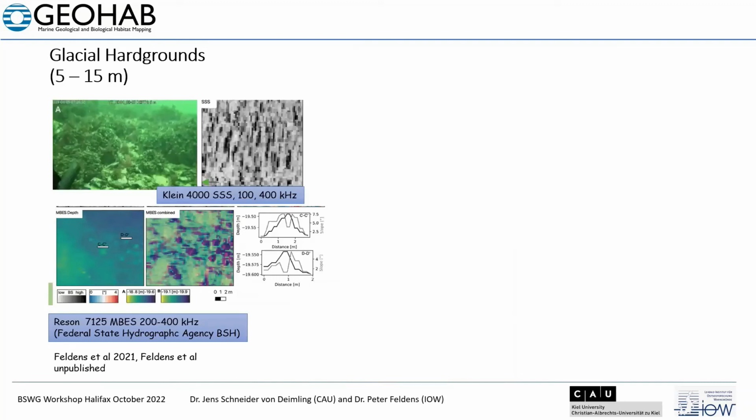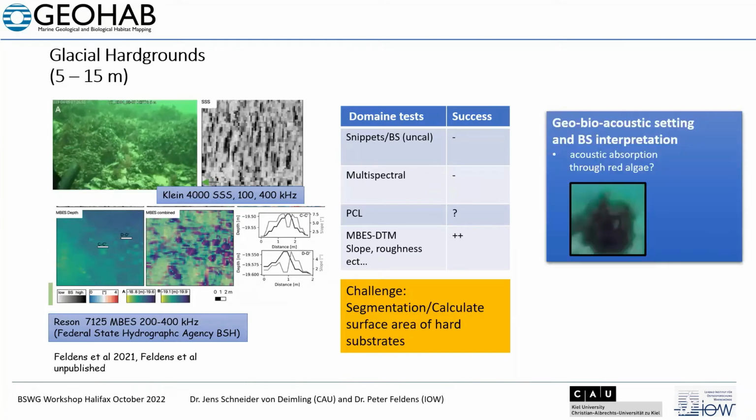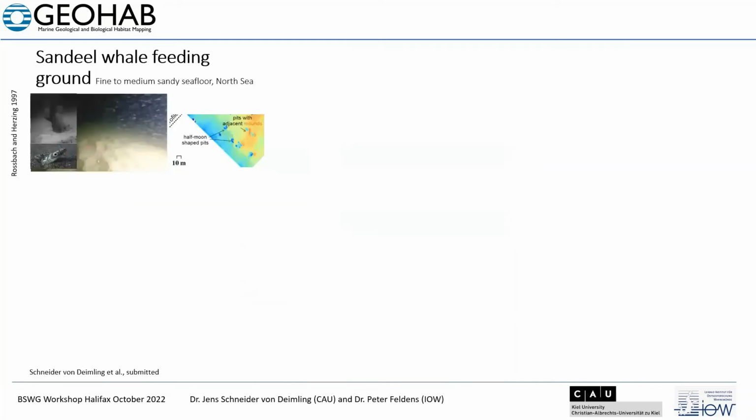Next domain is glacial hard grounds. I have to speed up a little bit. Glacial hard grounds, we found they are very good to be mapped with classical methods. Classical methods, I mean, multibeam digital terrain model, because the slope is really good, and the backscatter doesn't work well. Once again, probably because of overgrowth or some other acoustic phenomenon, we don't know.